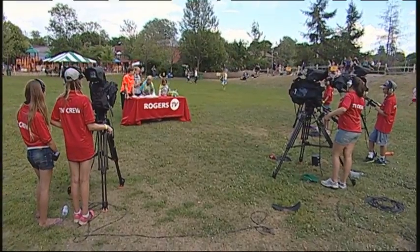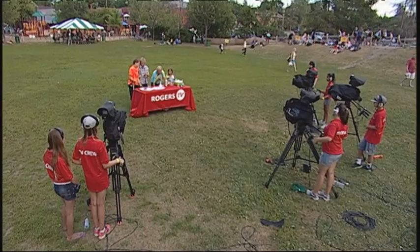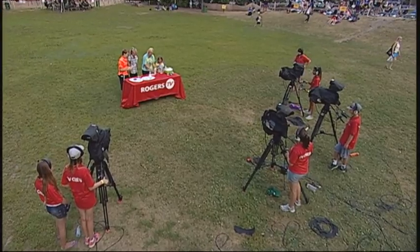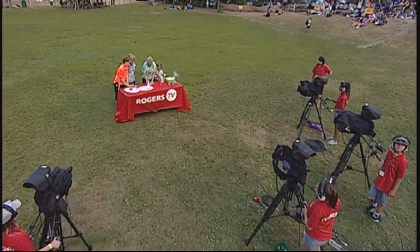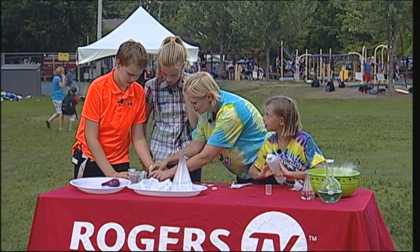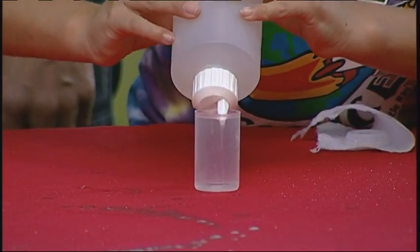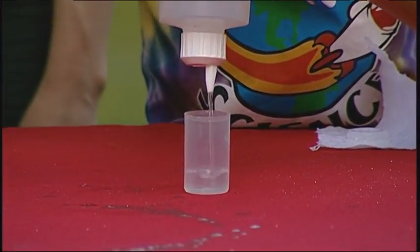So this is what we call our canister cannons here. My hands are too soapy. Awesome. So we're going to fill up our canister half full of vinegar. I'll get you guys to try it. Since you're the host, you can try this, see if you can get it to work. It's going to blow away. Okay, squirt it in. Half full, with vinegar first. Just squirt it. There we go.